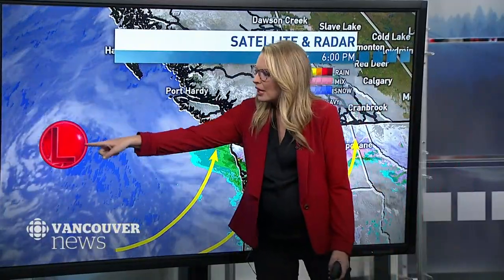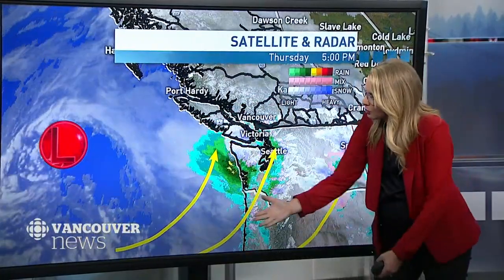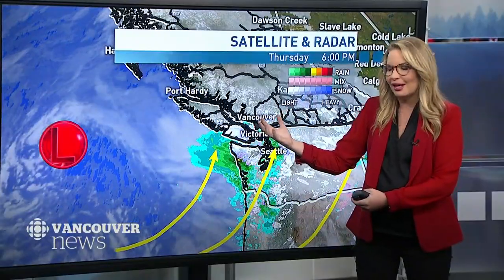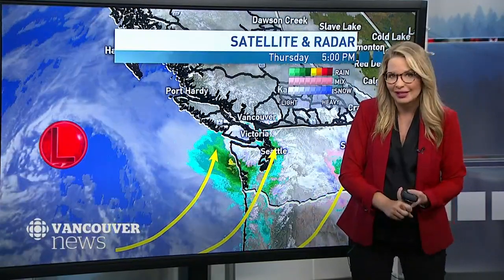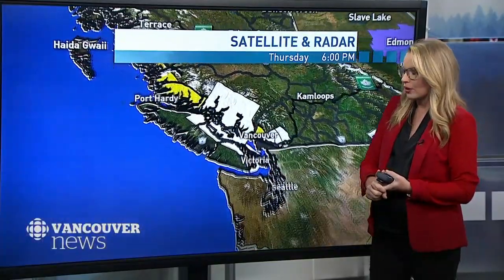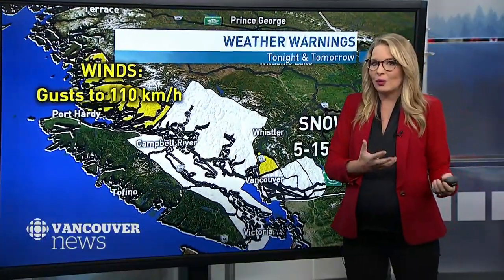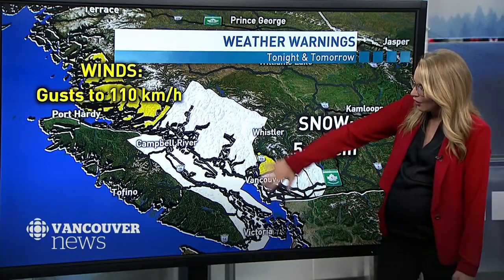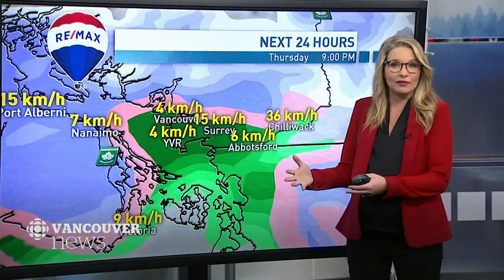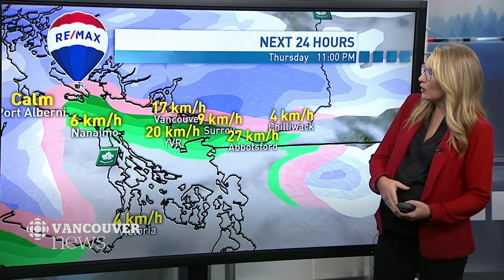So the center of the low is hanging off coast. That's what's bringing that mild push from the south. But you probably noticed that Arctic air that moved in this morning, -7 at Victoria and -5 at Vancouver Airport. So that so far is winning out over the milder air from the south. We have those snowfall warnings in place. And I do think we could end up with close to 15 centimeters for parts of Metro Vancouver.